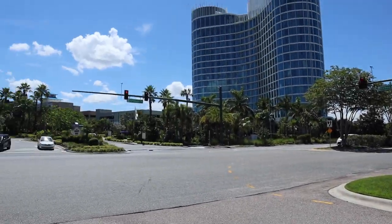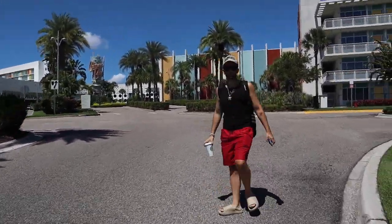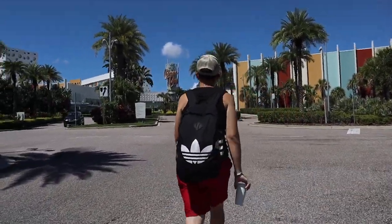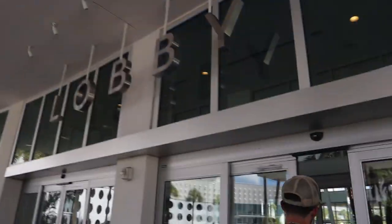All right, so we just walked across the street over to Cabana Bay. We checked out. We are going to go swimming for a little bit. Lazy River. They have a lazy river here. Since we didn't make it to the water park, we're coming here.